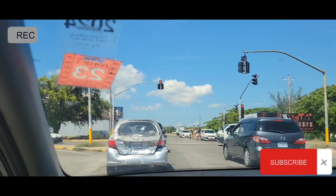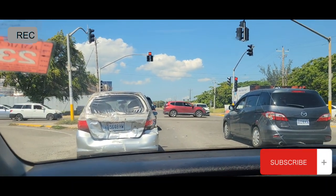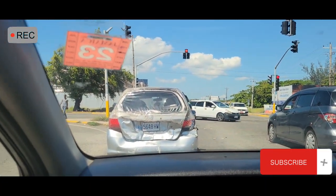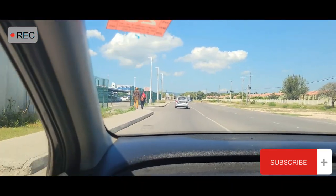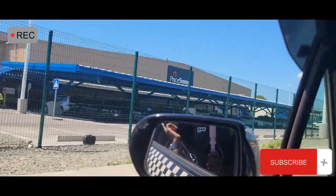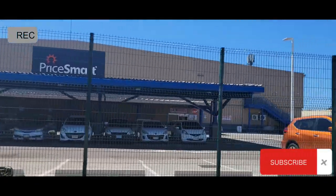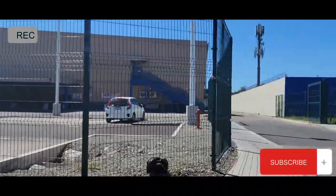Look at this car. Wow, that's a hard lick in the back of it. But anyway, PriceSmart is right across this stoplight here. So let's continue to watch. Oh yes, it is. This is it, guys. We found it. It's right here, and this is a huge place. Okay, guys, I'll come back to you when we're inside.